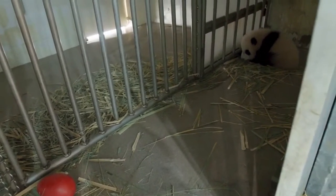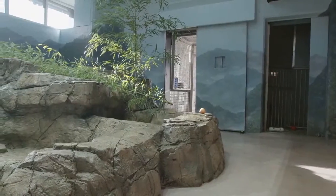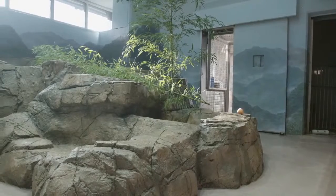Where there aren't any trees, pandas den in caves. As zookeepers, we strive to recreate these conditions for Mei-shang so she can comfortably raise her cub.